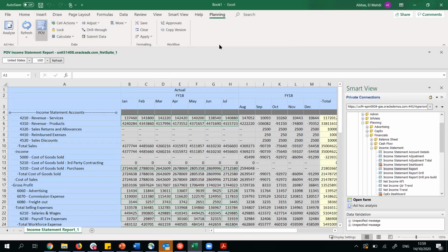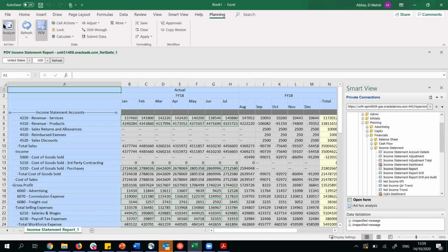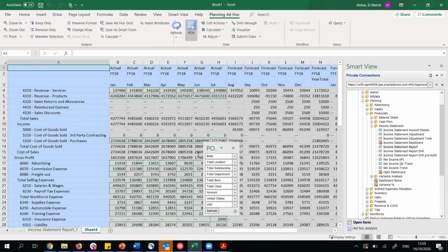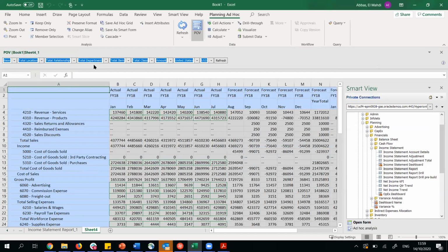I'm going to be using the top of the screen. I'm going to move this back down. So apologies for constantly chopping and changing this for those who've been on the call all day. So you can see we've got Smart View here at the top. This is our Smart View panel, and then we've got planning. So if we push the Analyze button really quickly, we'll notice that we've got our point of view that we had seen within the NetSuite Planning and Budgeting web version.